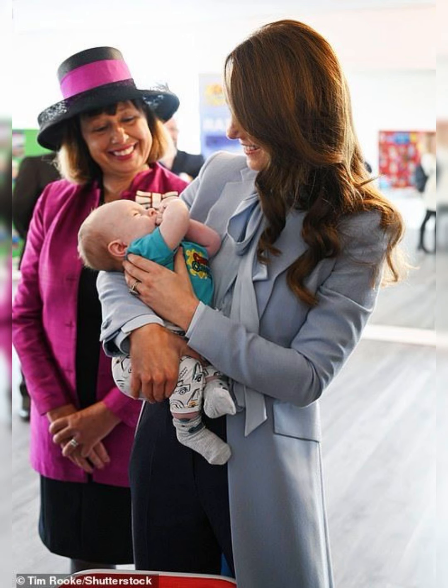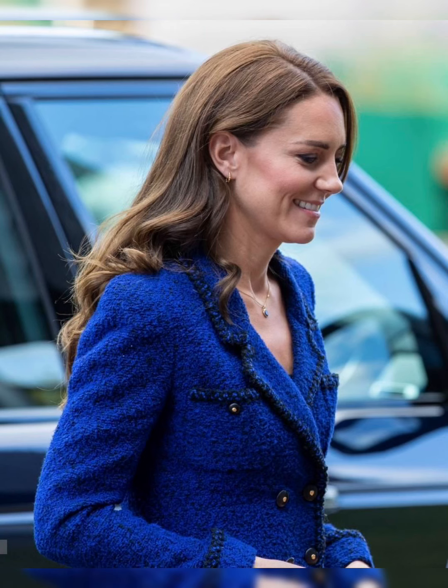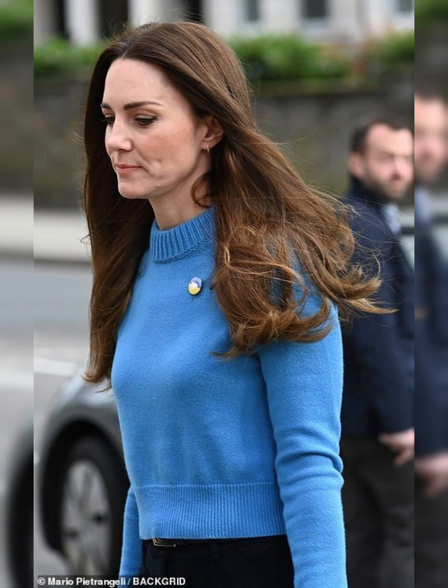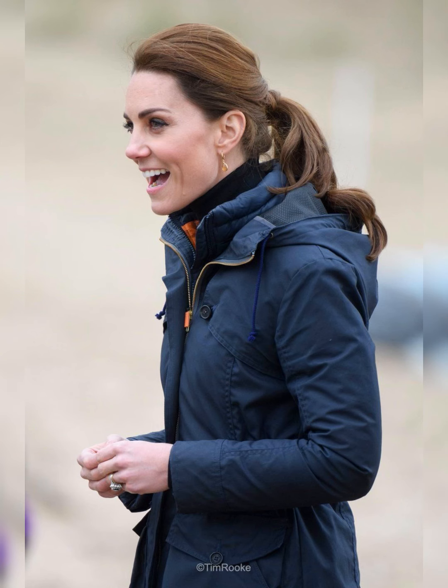Who can forget Kate's stunning wedding dress designed by Sarah Burton for Alexander McQueen? This lace gown is a masterpiece. And let's not forget her iconic red carpet looks, like this gorgeous Jenny Packham gown. Kate's dresses are always a hit and we cannot get enough of them.